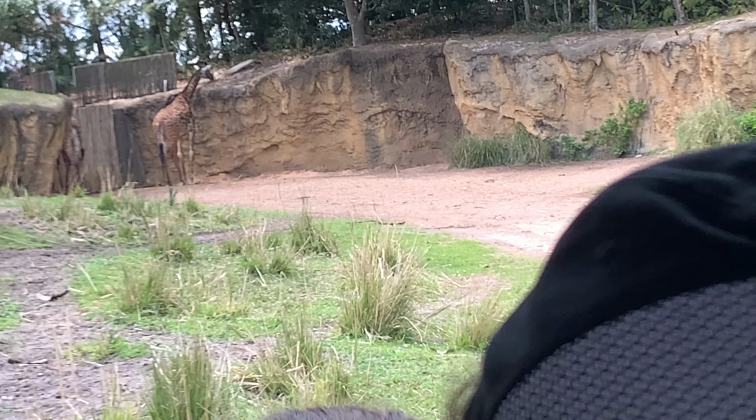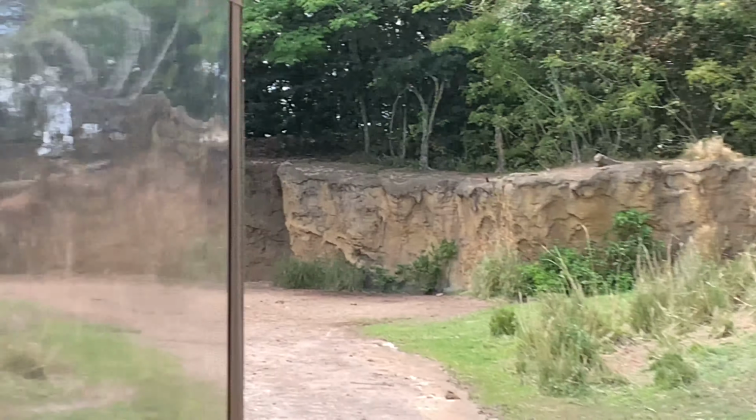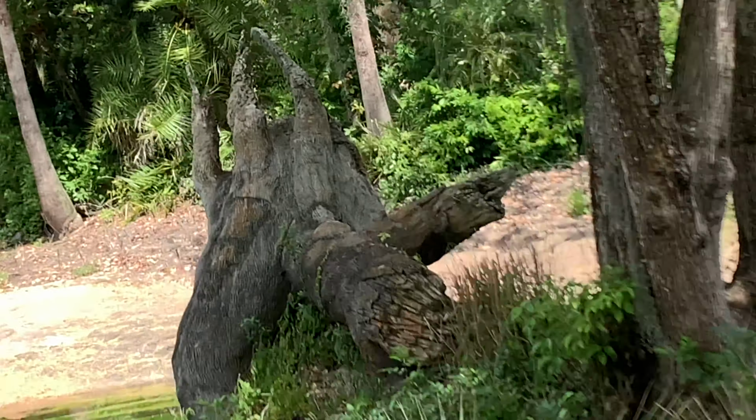Let's see. And these are Maasai giraffe. You can tell that because they have a darker, more jagged pattern on their coat. The adults will stand 18 feet tall. Check out the mandrills on the left.